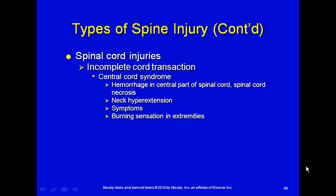With central cord syndrome, it's hemorrhage in the central part of the spinal cord, leading to spinal cord necrosis. We see this particularly with whiplash injuries, and the symptoms are going to be those as with any spinal cord injury, with numbness, tingling, pain, paralysis, and those deficits may in fact be permanent. One thing to note with central cord syndrome is the paresthesia that the patient will feel. Paresthesia is the burning and prickling and tingling that you feel when, let's say, your hand falls asleep, and then when it wakes up, that burning, prickling that you feel, that is paresthesia.